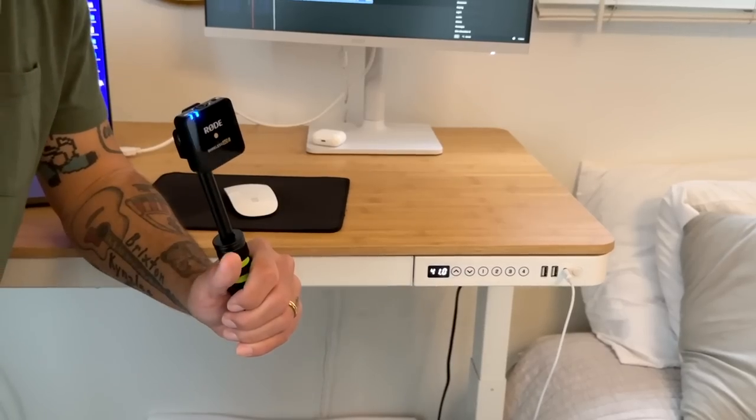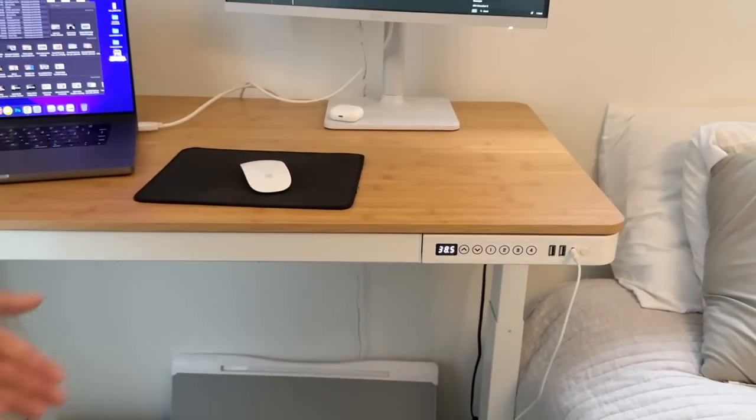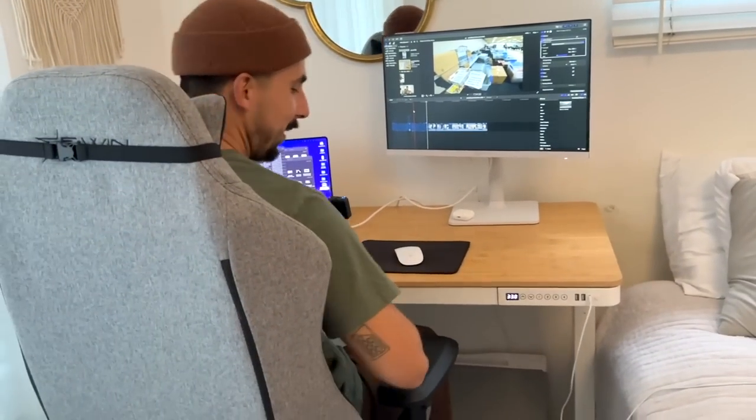Oh, I've been standing for 2 hours. I should probably sit back down. No problem. Just hit one of my presets right there. I set mine to preset 1, and it's gonna go all the way down to my perfect sitting position. Oh guy, I had my wife pushing me in, but it didn't go so well. But this is where I like it, right here.